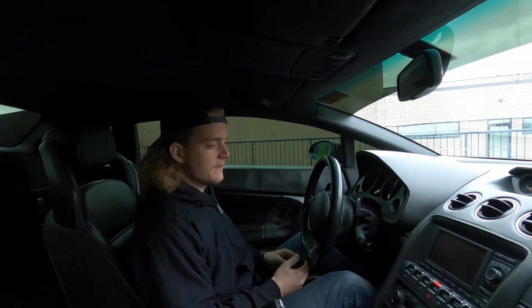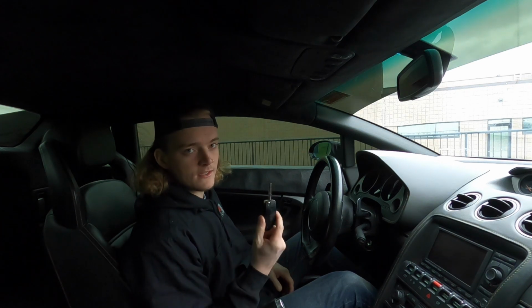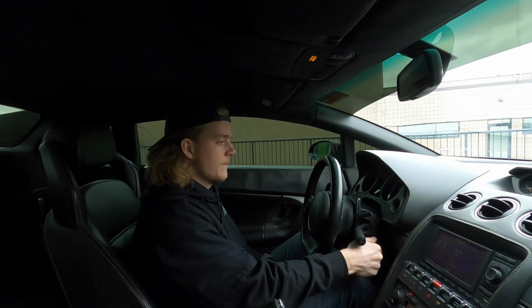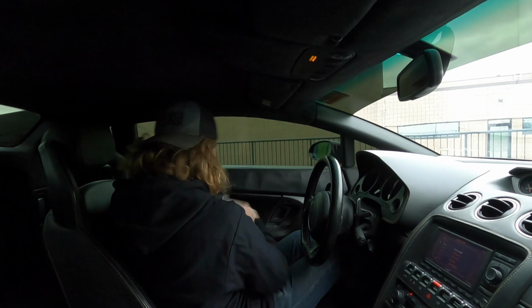How's it going, everyone? Steve here with the GR Auto Gallery, and today we're going to take this 2004 Lamborghini Gallardo for a little test drive. We're just going to see how it goes down the road and make sure everything's working as it should.